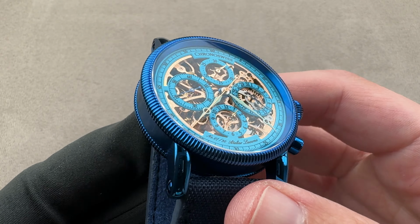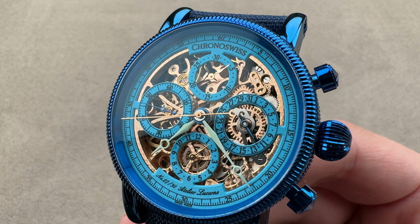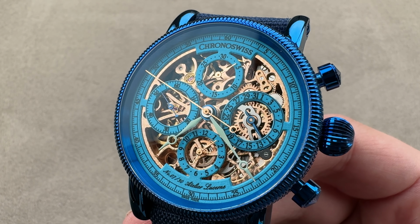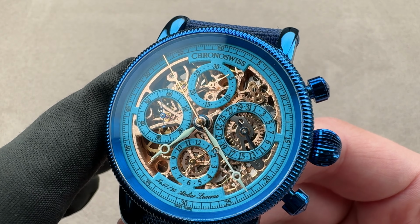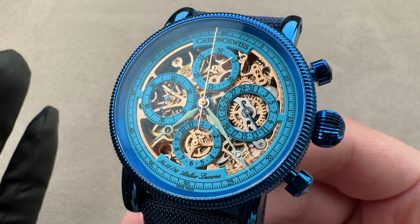Today, we're discussing a colorful 2023 release from a colorful character, the brainchild of Rake and Revolution magazine founder, Waco. This is the Chronoswiss Opus Blue Grail Watch 5, part of the Grail Watch series of collaborative design efforts launched by Waco and undertaken with brands that he deeply admires.